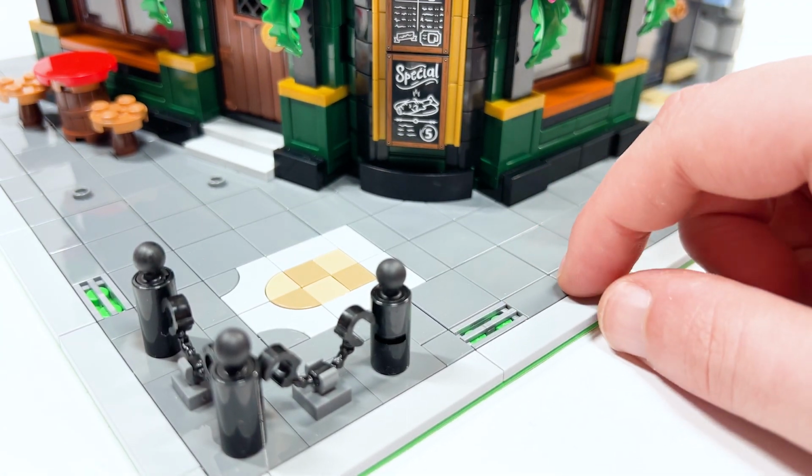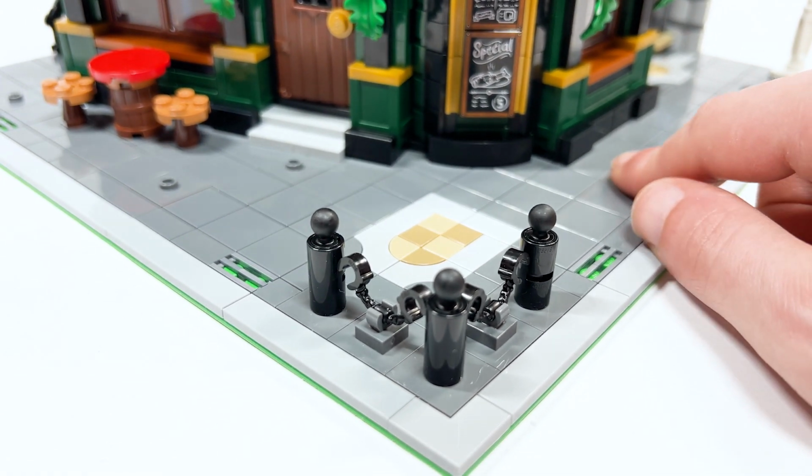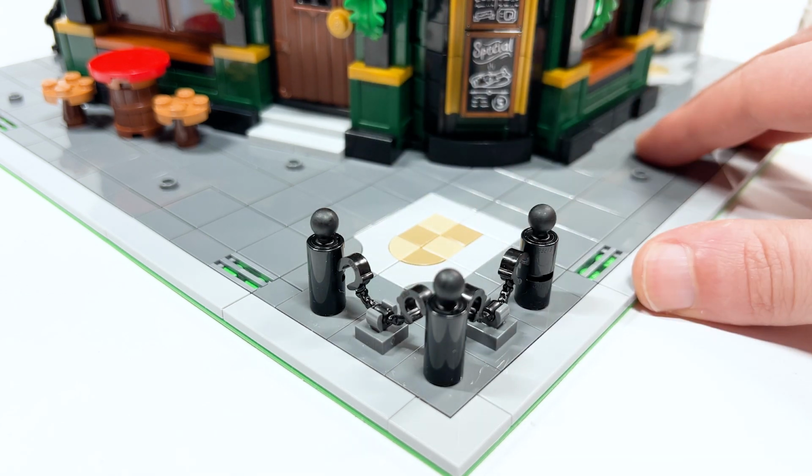The grill, unfortunately, because the base plate is green, it's very bright. I'm not a fan of when they choose to have green. I really like the Marvel ones because they're gray. Anyways, the corner is very interesting.